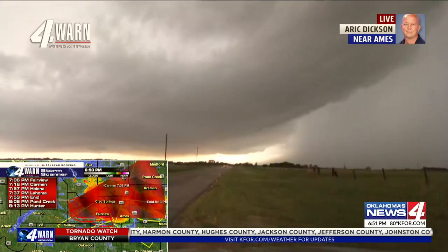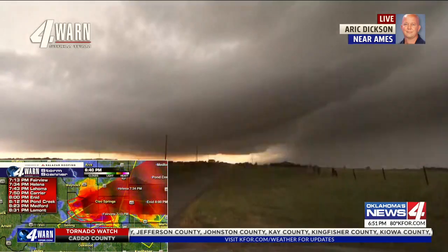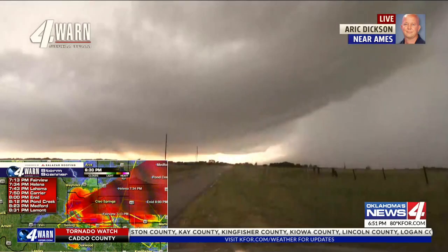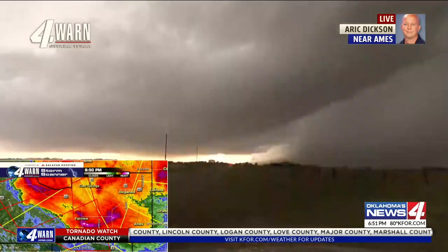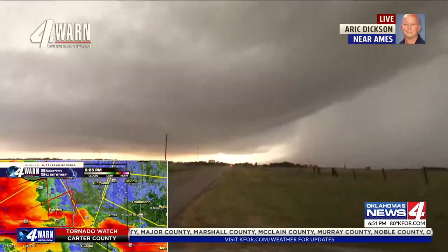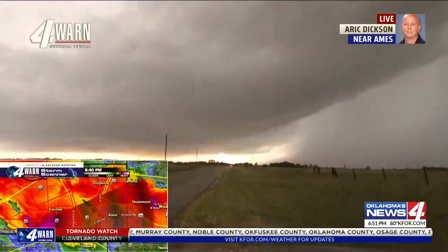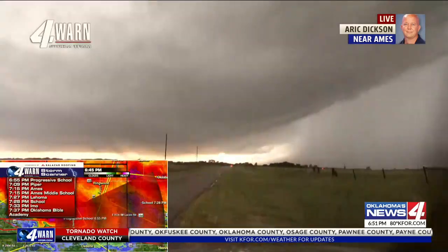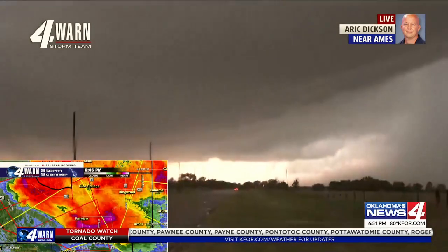We got some scud starting to develop. I'm going to zoom the camera in. Some scud developing right there on the right-hand side. I'm going to zoom in there. It looks like we may have a possible tag coming down, a possible funnel right in there. So we're watching that area closely. It just started to develop. You can kind of tell it's an inflow area there, but it's evolving very quickly on this. Back to you, Mike.